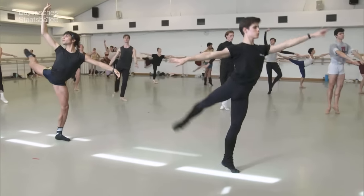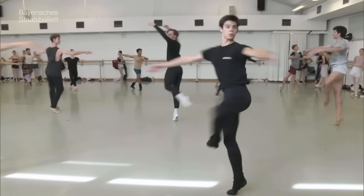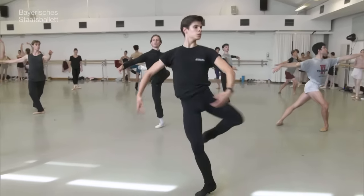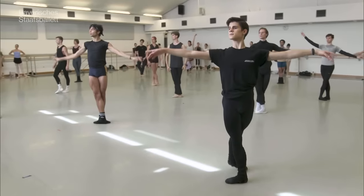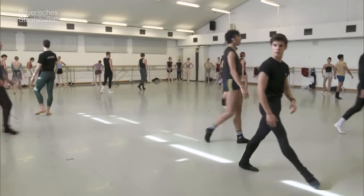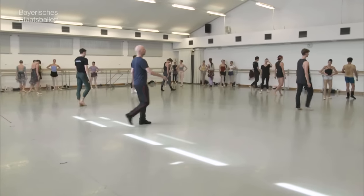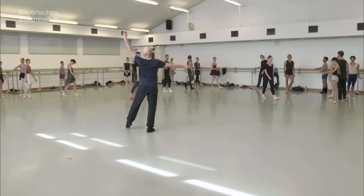Arabesque, stretch your knees. Be sure there's a difference between attitude and arabesque. And pull up, turn the front leg out again. Try not to roll on the instep. That's right. We go from the corner with a step écarté.